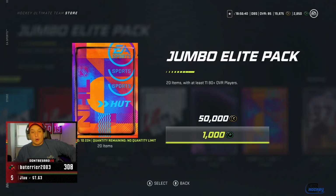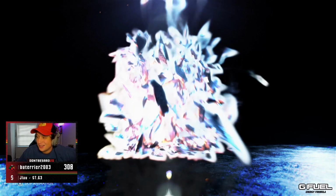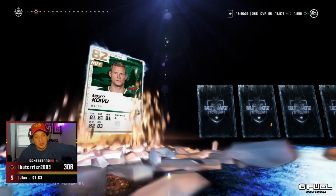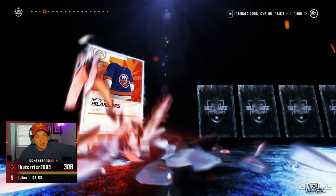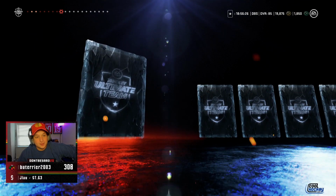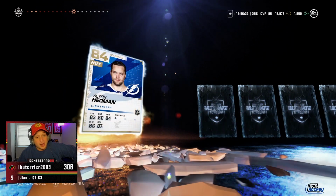Let's move over to the Jumbo Elite Pack. See if we can get another Crosby here. Juice packs for content creators, says Cam. I don't know about that one. My pack luck this year has not been the best. We get all of the Minnesota Wild. This pack is way bigger. Adrian Tempe, only Mata feels bad, man. Dominic Kulik feels good, man.